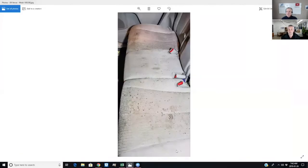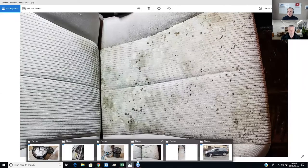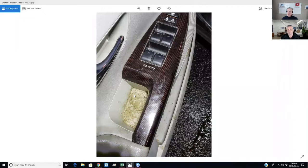Another view, this is the back seat of the vehicle. As you can see, it's covered as well. The driver's seat, we've been sitting in it with blankets on top to protect ourselves. But other areas too, when you open the driver's door, you've got mold and dirt here. There's mold growing down in these areas and all over the vehicle, in any space where there's some organic material. That's basically the mold growing.